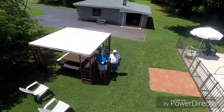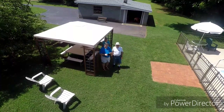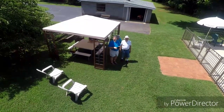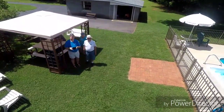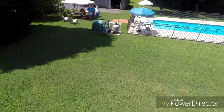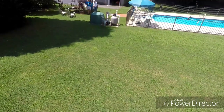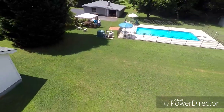Hello again. So as you can see in this part of the video, we have zoomed in quite close to where we are on the ground and that we're not very far up in the air. During this section of the video, we're trying to set up what's called the automated dronie mode, which is similar to taking a selfie still photo in camera mode. So that's what they call it when you use a drone to take the picture yourself.